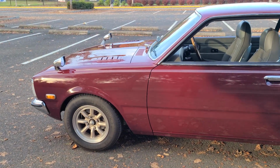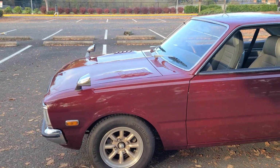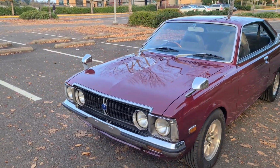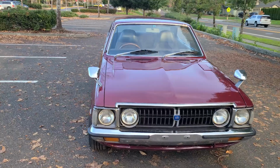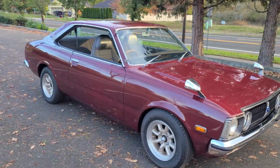This is a very rare vehicle here in North America. I believe it may be the only one. It's also an exceptionally rare vehicle in Japan. They're hard to find even there, especially in this condition. This only has 38,000 original kilometers. It's a very well kept example.